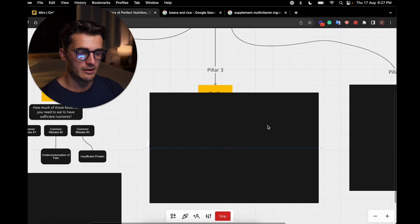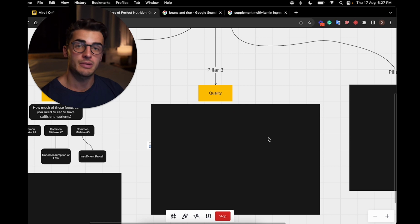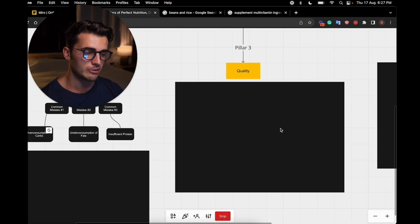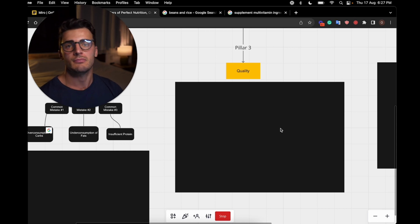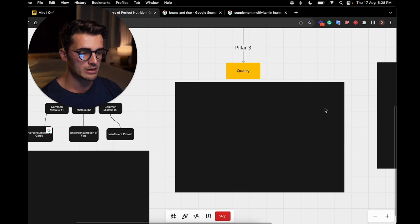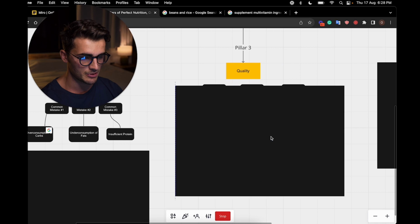Now, with this pillar you might think that you know what you're doing, but this is a big area of mistakes for people, and that is the quality of the food. Now, when I say quality, you might think of, oh, organic foods, organic fruits. Oh, my meat is organic or grass-fed and things like that. And those labels are not wrong. They're a step in the right direction. However, quality really goes much deeper than that, so I'm going to show you right now.